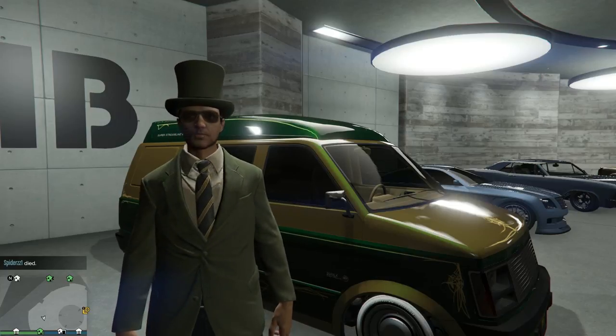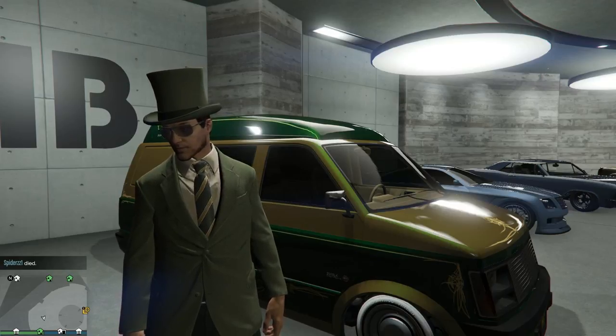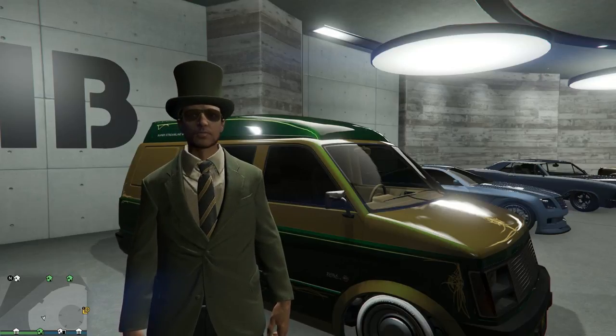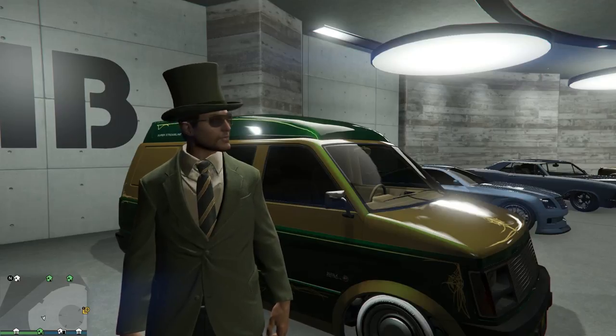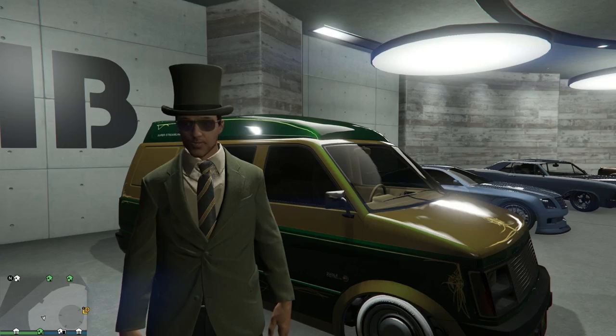And here we are standing with the St. Patrick's Day special, my custom Moonbeam muscle car. Considered a muscle car for some reason. It's completely shite in muscle car races, much like my Irish accent. So we will dispense with both very shortly.